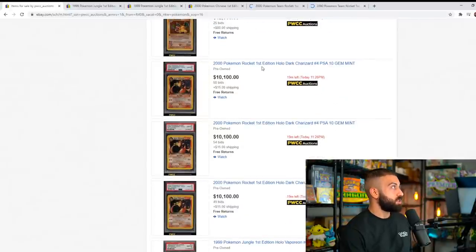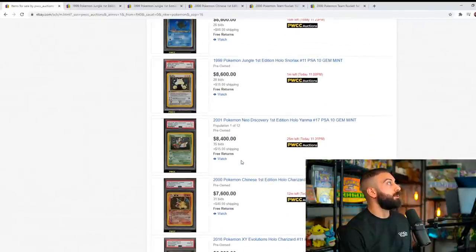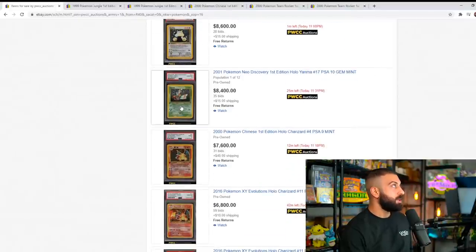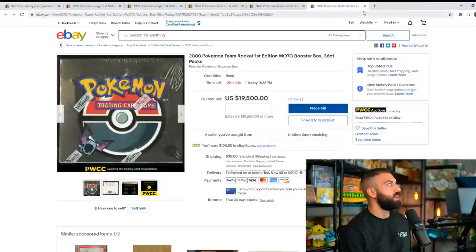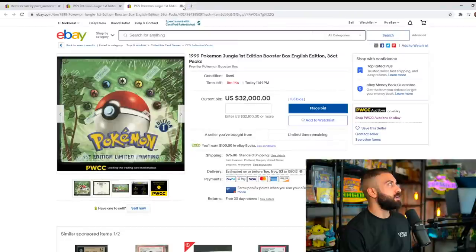Rocket Dark Charizards. There's a bunch of them in PSA 10. Got Crystal Lugia, and of course the fan club Shining Magikarp. Yanma from Neo Discovery, if you guys don't know, is a really tough card to get in a PSA 10. This could go for a lot more than 8,000. We're gonna see what happens with that one. There's the Rocket boxes as well, so there's still a lot to go here.